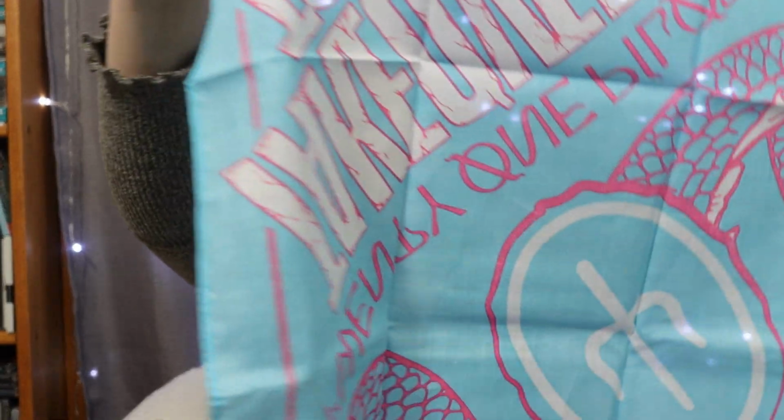I substituted for a bandana impulsively. I don't remember how much this was. I think this was $20. I don't know. I haven't even opened it. I don't know what it looks like. So we're gonna open this together and see what this looks like.